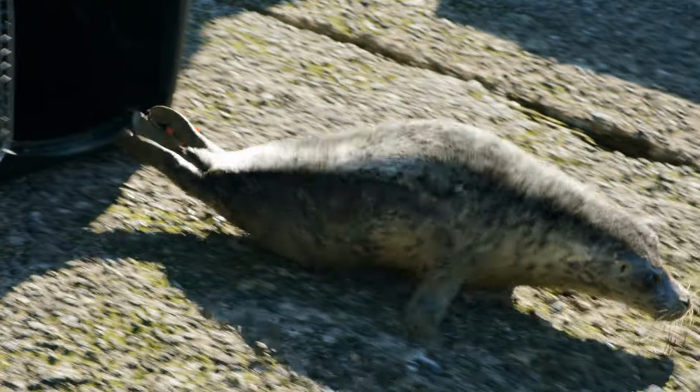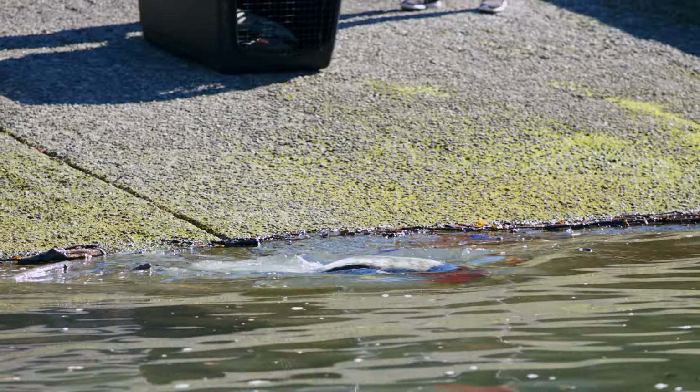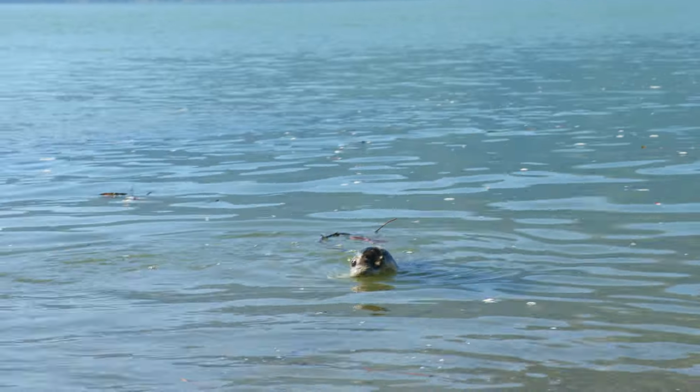I don't think Ryla skipped a beat today. She just headed right out of that crate and off she went. She knew exactly where she was going, which is a great feeling. It's always a big deal to release seals. It's always the culmination of a whole bunch of effort to get these guys out the door and into the wild, which is what we do. It's awesome.